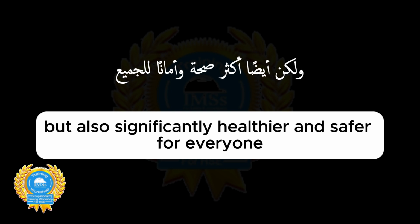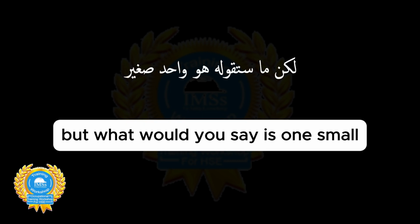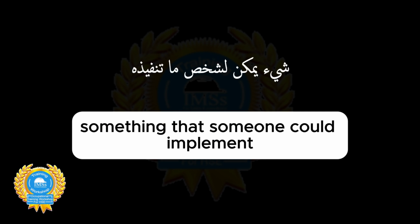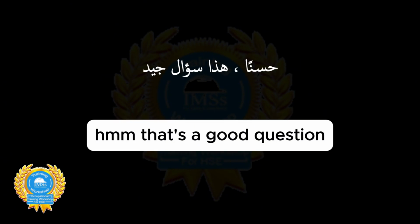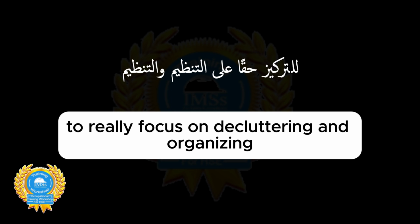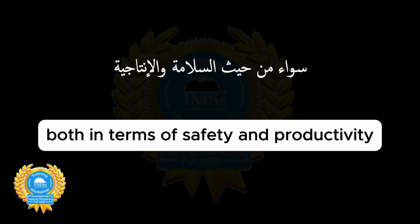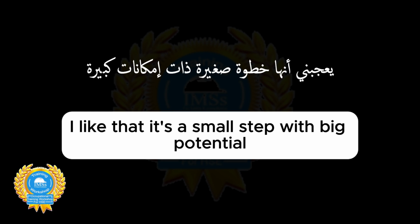We've talked about a lot of different strategies, but what would you say is one small, actionable change that stands out to you? Something that someone could implement relatively easily, but that could have a significant positive impact. That's a good question. I think for me, it would be to really focus on decluttering and organizing workspaces. It's amazing how much of a difference that can make, both in terms of safety and productivity, and it's something that everyone can contribute to. I like that. It's a small step with big potential.